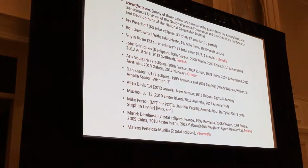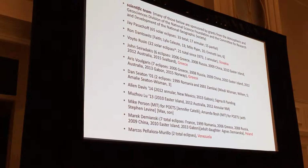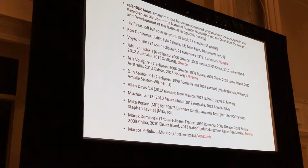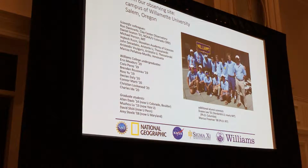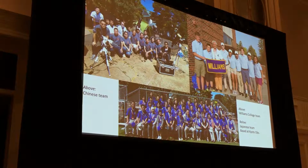Here's a list of our collaborators. Ron Dantowitz has been important to various aspects. Vojtech Rušin from Slovakia, John Seiradakis and Aris from Greece. Dan Seaton, an alumnus who now is working with the new solar telescope on the GOES-16 spacecraft, and some of our other colleagues there. Here is our student group in Salem, Oregon, in the picture, and we were on the campus of Willamette University, so we had good facilities, electricity, computers, etc.